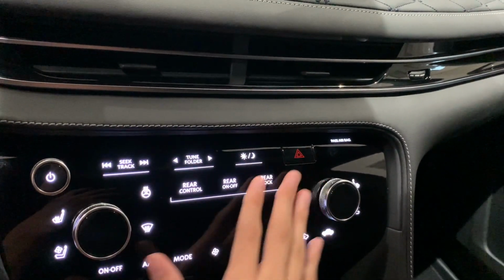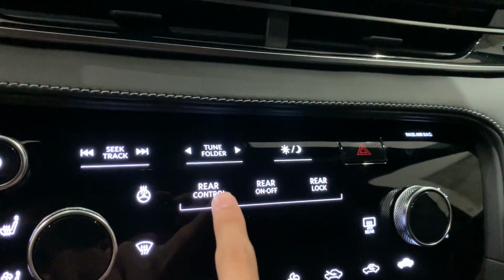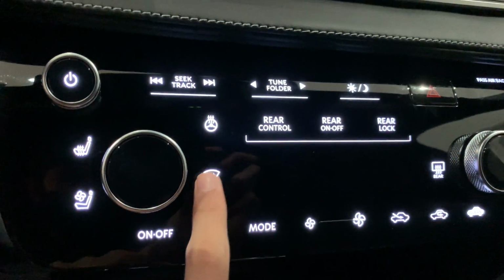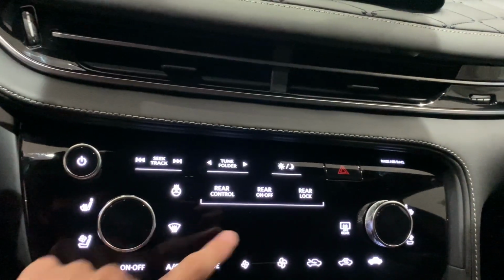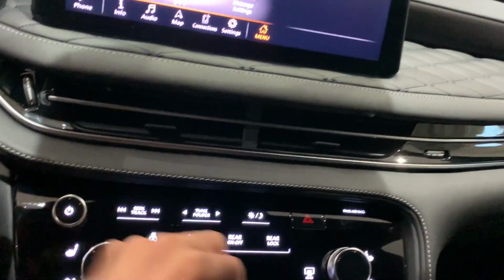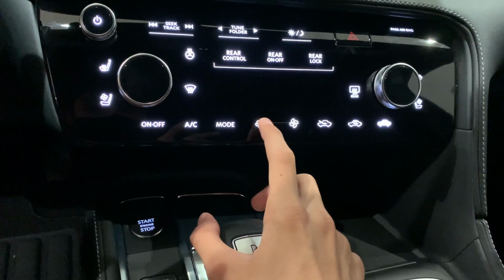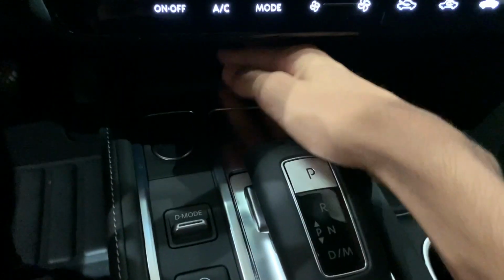So you have your radio controls up there, your seat track folder, and your infotainment system night and day mode. You have your rear AC controls as well, heated and ventilated seats, heated steering wheel, front and rear defrost. All of this is haptic. I'm not sure how that's going to hold up over time. These dials for the climate controls are very soft, and you have tri-zone climate control. So driver gets their own climate, then the passenger gets their own climate, and then the rear seat passengers get their own temperature as well.